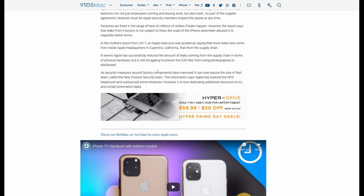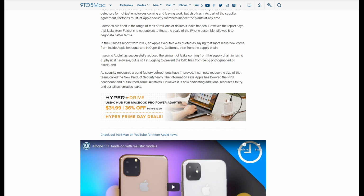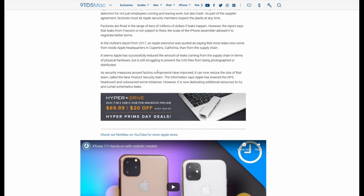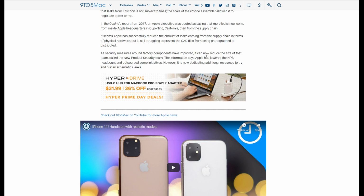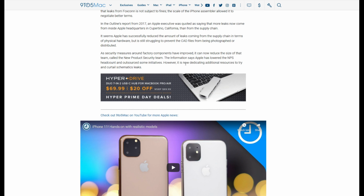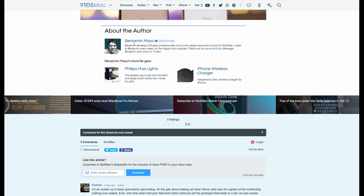In the Outline's report from 2017, an Apple executive was quoted as saying that more leaks now come from inside Apple's headquarters in Cupertino, California than from the supply chain. It seems Apple has successfully reduced the amount of leaks coming from the supply chain in terms of physical hardware, but is struggling to prevent the CAD files from being photographed or distributed. As security measures around factory components have improved, it can now reduce the size of the team called the New Product Security Team. The Information says Apple has lowered the NPS headcount and outsourced some initiatives. However, it is dedicating additional resources to try and curtail schematics leaks. Written by Benjamin Mayo.